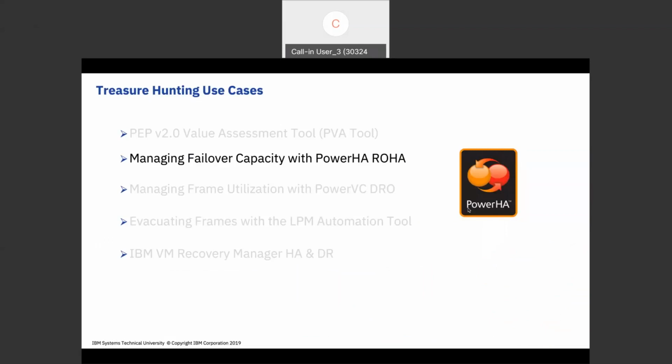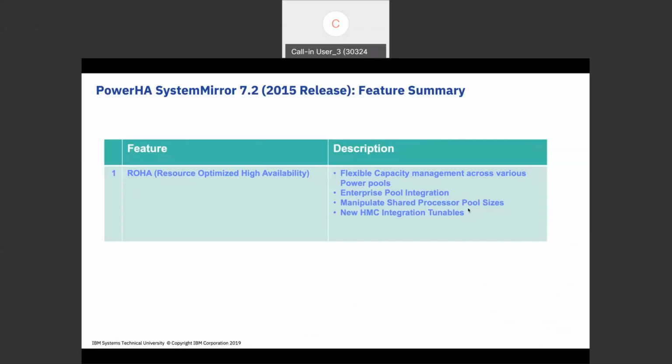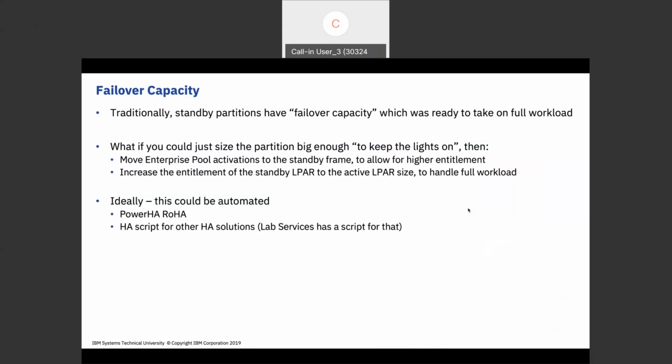So second use case would be PowerHA ROHA, resource optimized high availability. It is a set of embedded settings in PowerHA, and it obviously supports Power Enterprise Pools. In a traditional PowerHA cluster, we would assign the same amount of resources to the standby node in the cluster, and in general, it is a waste of resources. If the cluster nodes are hosted on frames that are in the same Power Enterprise Pools, then we can reduce the amount of resources assigned to the standby partition and configure PowerHA with ROHA configurations to grab required resources during failover. We could do the same thing before PowerHA ROHA capability. We had some scripts that are written that you can incorporate in your start-stop scripts in PowerHA clusters, but it is now a part of the PowerHA configuration.